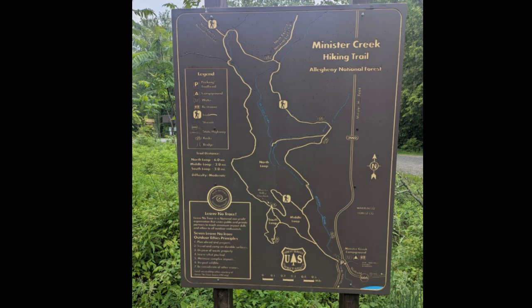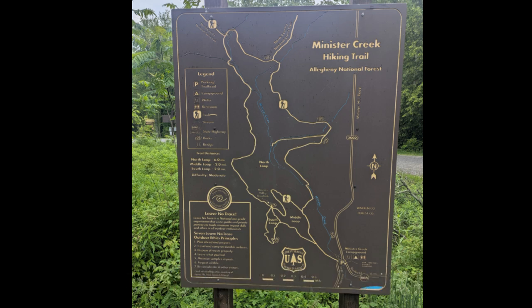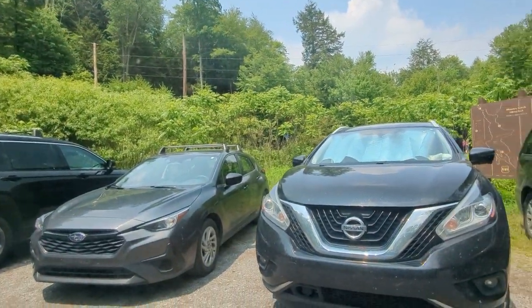When we hiked the Minister Creek Trail, we hiked this trail up the main trail, past the first split, and went to the second split, where it'll say 0.8 miles to the overlook. We made that turn there at the left and went counterclockwise throughout the trail. Here is the sign. You gotta go across the street.